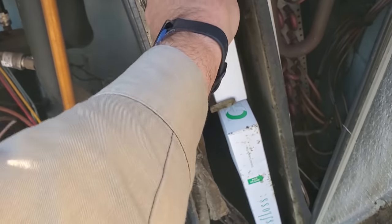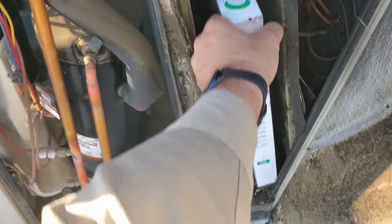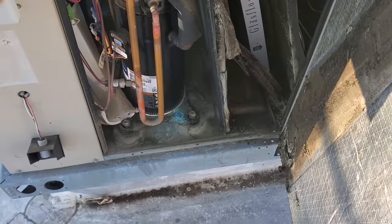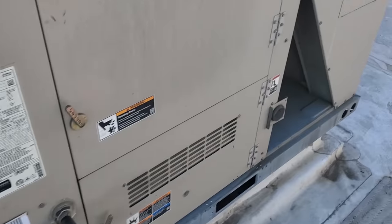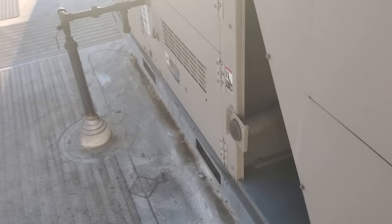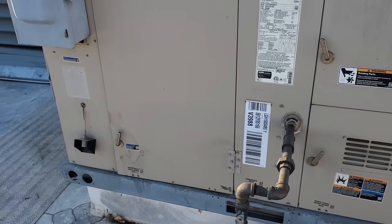Filters look pretty beat. No, not too bad, I guess. Okay. Condenser fan motors are both running. Condenser is dirty, but it doesn't look horrible. Interesting, okay. So I'm gonna jump into the Prodigy controller and see if it shows any error messages.